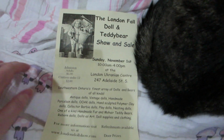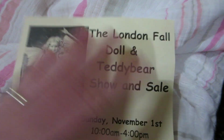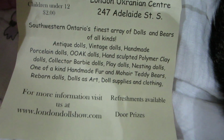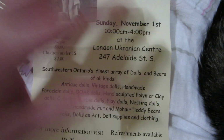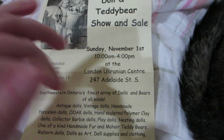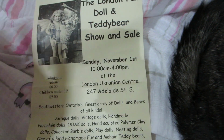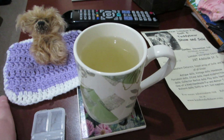But anyways, I will be going to this London doll show with Marilyn, so if anyone wants to attend, I will be there and you can see me. I'll probably be there somewhere between 11:30 and 12:30. We actually got there early today, at 11:30. I thought we would be there around 12:30, but I was wrong. The traffic was good, so I am about to have a Neocitrin for my throat.